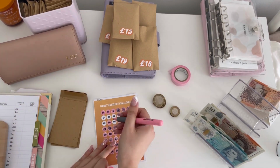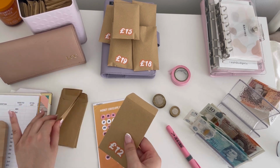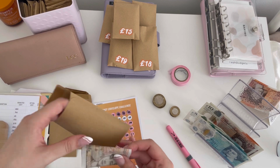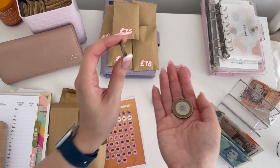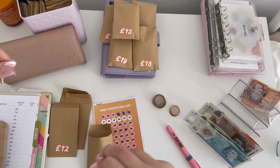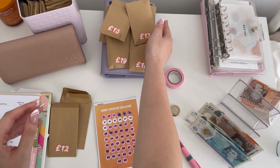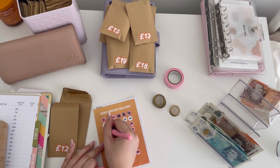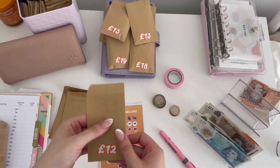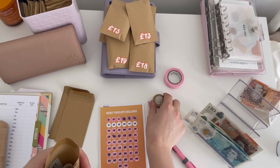So it's 15. $13, 10, 12, 13. Oh my gosh, guys, we've got one row left, which is insane. I might actually film the unstuffing straight after this. So next we have 12, and that is 10. 12.